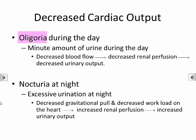Oliguria during the day, which is a minute amount of urine during the day, develops because there is a decrease in renal perfusion, because the body is trying to preserve what blood is being pumped out from the left side of the heart for vital organs such as the brain, heart, and lungs. Therefore, there is a decrease in the amount of urine produced during the day.